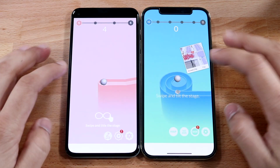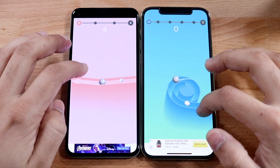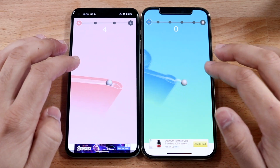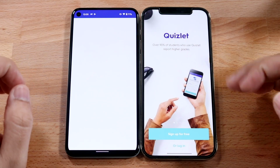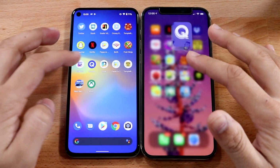And again, actually Pixel 5 was faster there. I thought the iPhone 12 Pro was going to be faster. That is not necessarily the case. The Pixel 5 was faster there. Quizlet, 3, 2, 1. 12 Pro is faster. Pixel 5 shortly behind it.